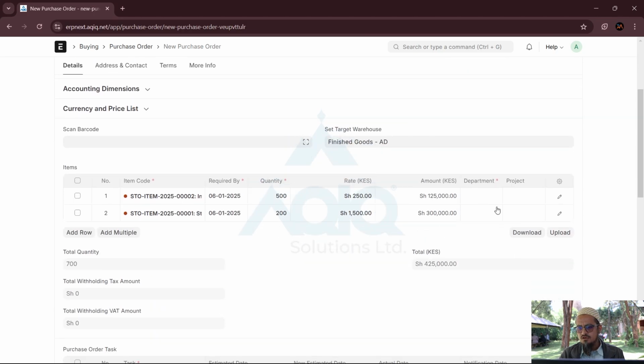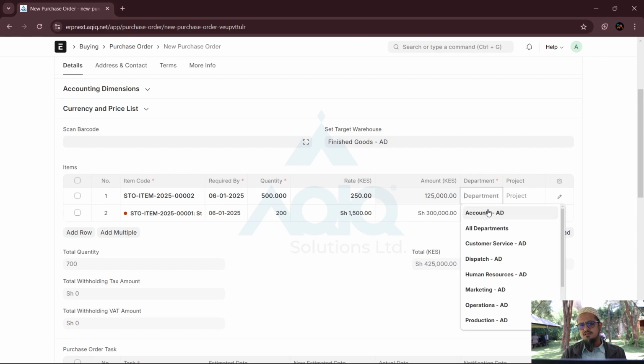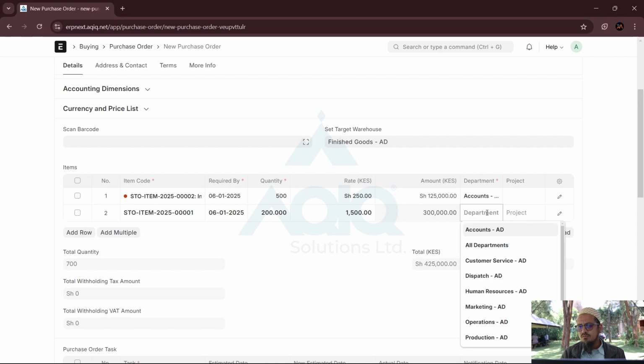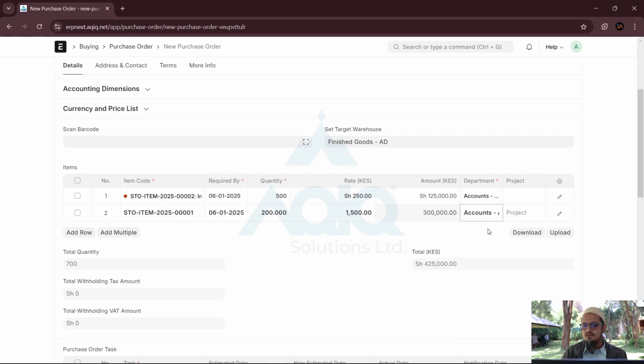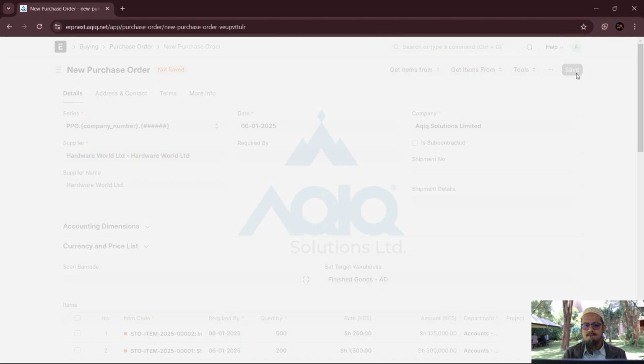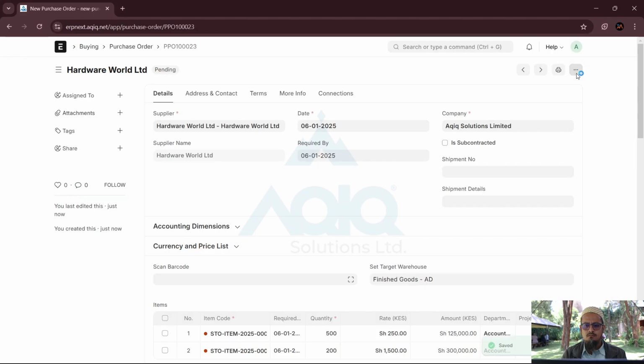Here we have two mandatory columns which I have to fill. It's mandatory for this demo company I'm doing, but otherwise every company will have their own setup, so it's not necessarily mandatory for you. Let me save this. Okay, I submit.